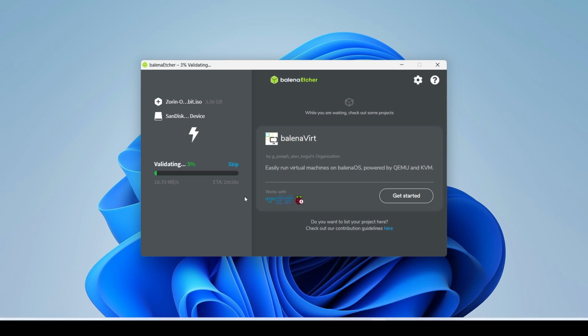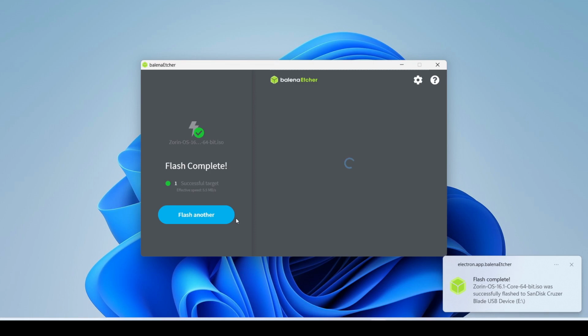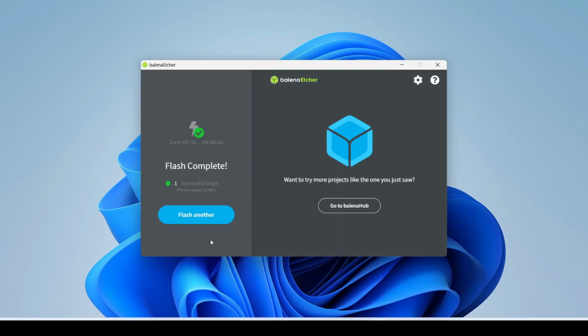So it's finished writing, and now it's just validating. It goes through the pen drive trying to validate the write. So as you can see, the validation process is nearing completion, and it's almost done. And this is the completion message.